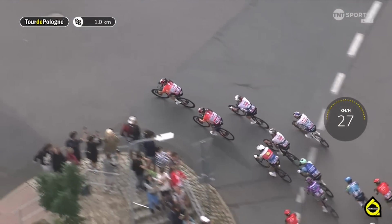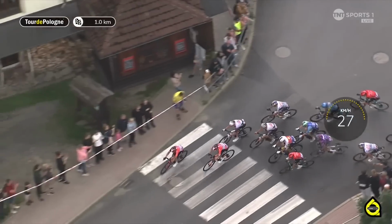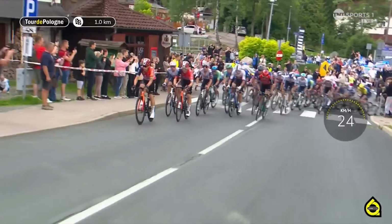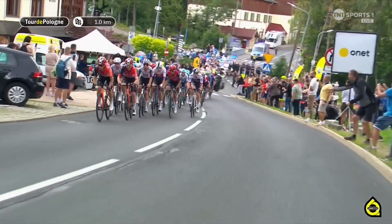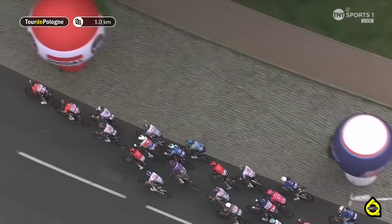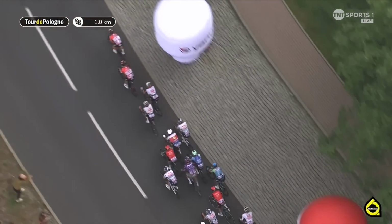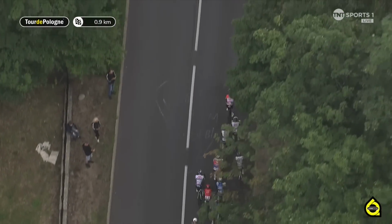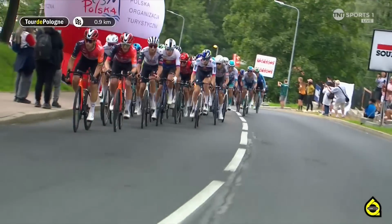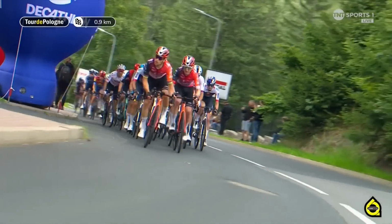Filippo Zanna moving up in the purple of Jaco Alula as well. One of the Arkea B&B riders taking the Criterium-style dive bomb up the inside as well. So many riders still in play, and we're inside the final kilometre. We need to keep our eyes peeled for the likes of someone like Matty Brennan. The fact that Maxim van Gils is moving up as well. We're looking for the fast legs in here that are still hanging on at this stage.